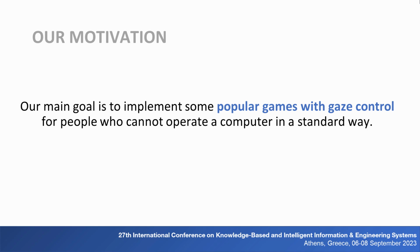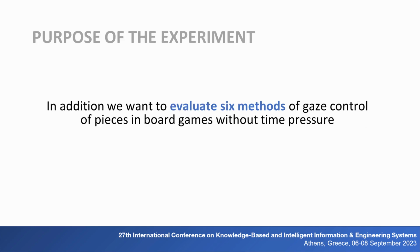Games are not only entertainment. It is worth remembering their positive impact on the development of cognitive functions such as planning, attention, problem-solving, etc. The experiment aims to evaluate 6 methods of gaze control of pieces in a board game without time pressure, checkers to be exact. We used checkers to keep things simple and relatable. For this reason, we also gave up flying kings.